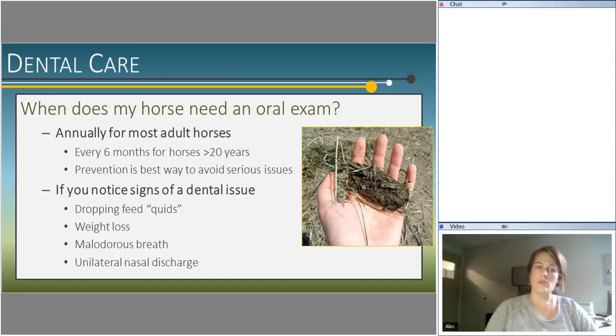So one thing you can do is just keep track of when your horse needs an oral exam. We recommend that all adult horses have an annual dental, or at least an oral exam to see whether a dental is needed. Horses over 20 years old probably should have a dental or oral exam every 6 months because they are definitely more likely to have more serious dental disease. Prevention is really the best way to avoid serious issues, so keeping track of your horse's dental care early on is really important.